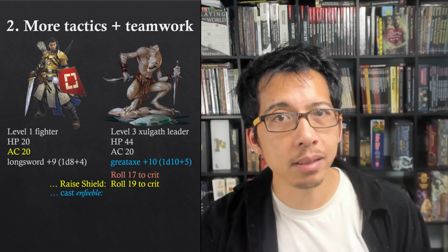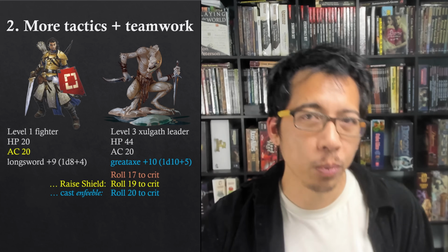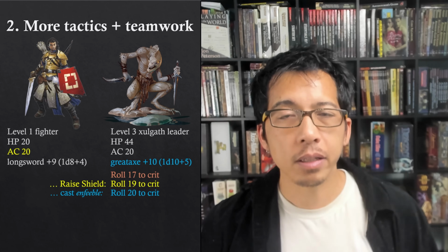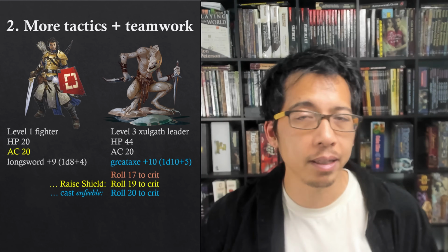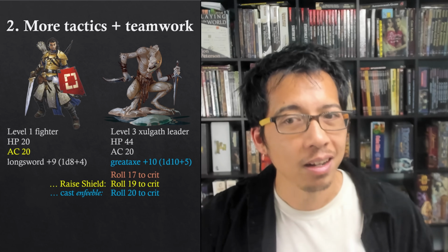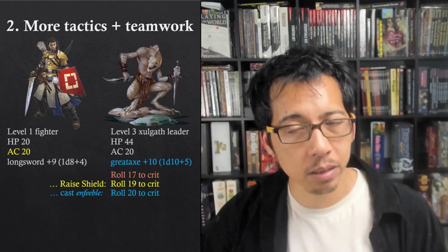Now if the fighter raises a shield after that, the Zulgath needs to roll an actual natural 20 to critically hit the fighter. Together, these actions have reduced the Zulgath's chance of critically hitting the fighter by 75% on that first strike, and made it much less scary as a boss.